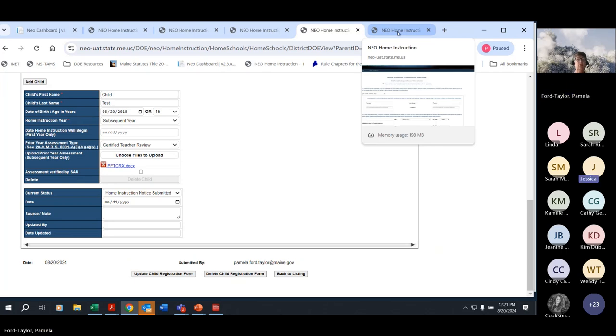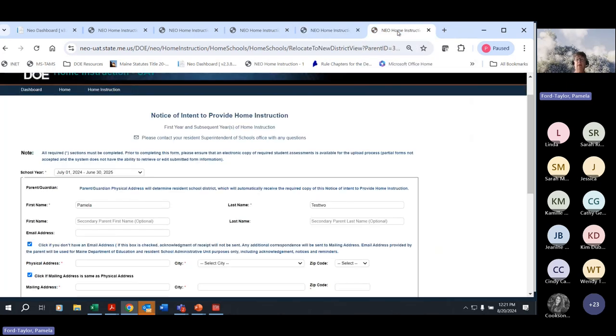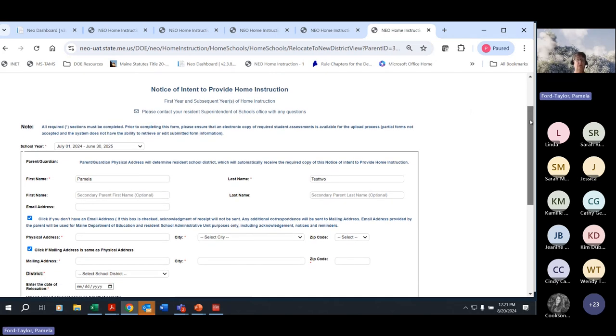This new relocate button that's on the right-hand side of the listing screen, this one I have actually never used. It just came to be, and it's designed as a shortcut so that everybody knows that the student doesn't live in this SAU anymore. The student lives over here in this SAU. So what it does is it takes the whole record and it freezes it in time so that the old SAU can see it, and the new SAU has a new record for them.